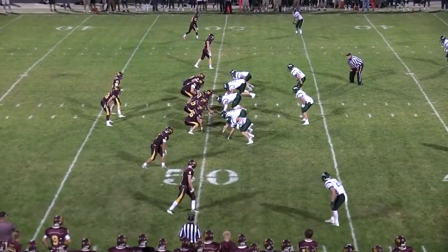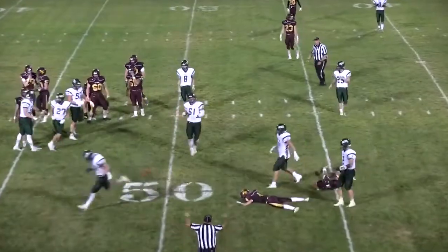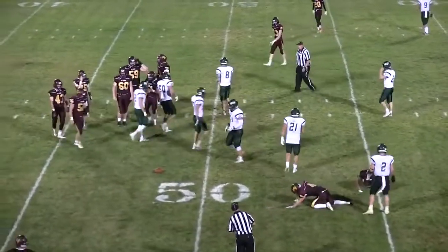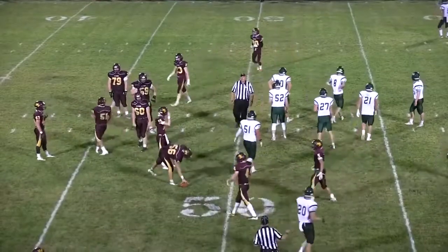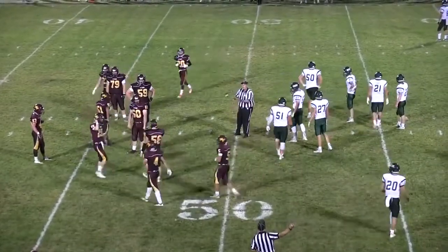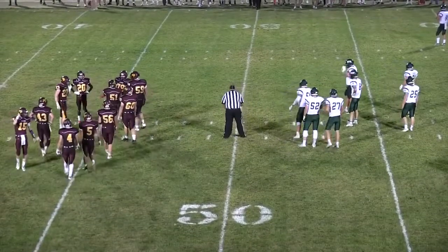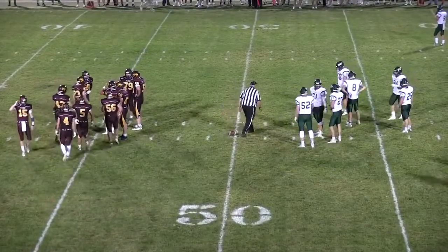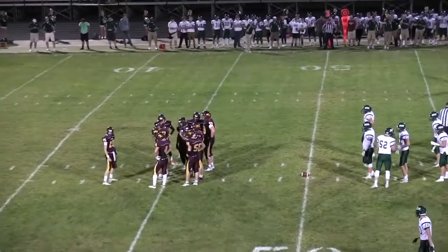2nd and 11 from midfield, near side for Bender. Quick pass, and that's tipped at the line of scrimmage. Good job. And that was LaHue again, I think, who got a hand on it. And along with maybe Levi Rosa. Yeah, so the two of them had the initial pressure on that left side. And again, that's the side without the Nebraska recruit on it. Right. And Holtkamp and Cohorst were having some difficulty on that formation.